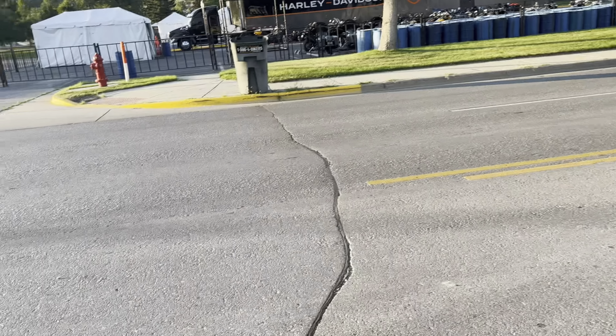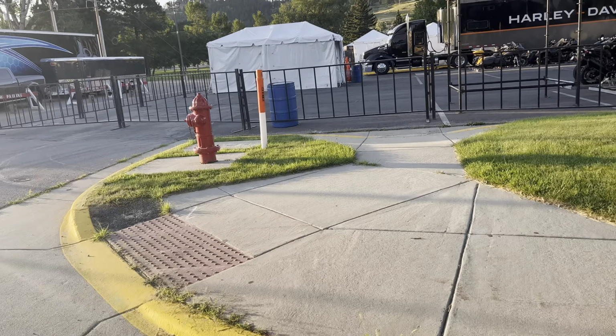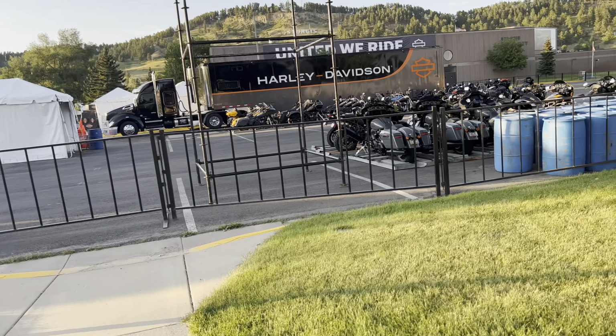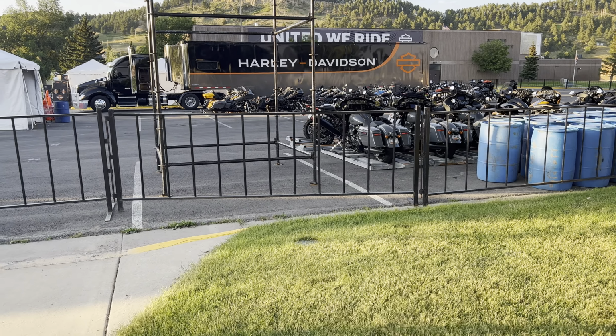Let's check this out. Yeah, lots of bikes. Here you can see a few bikes with the, how do you call it again? Is it the Gone Sheep color scheme right here? Beautiful colors. And over there you have a couple of Pan Americans.